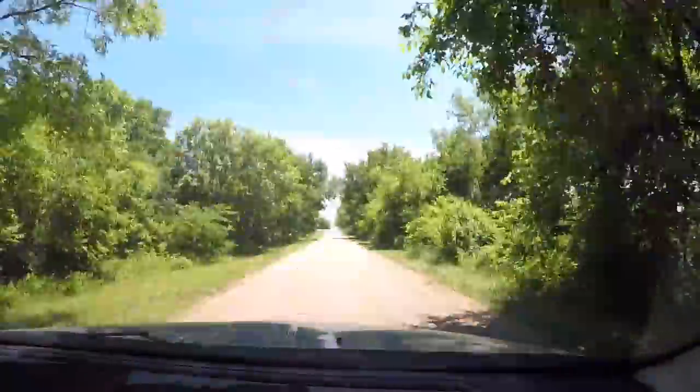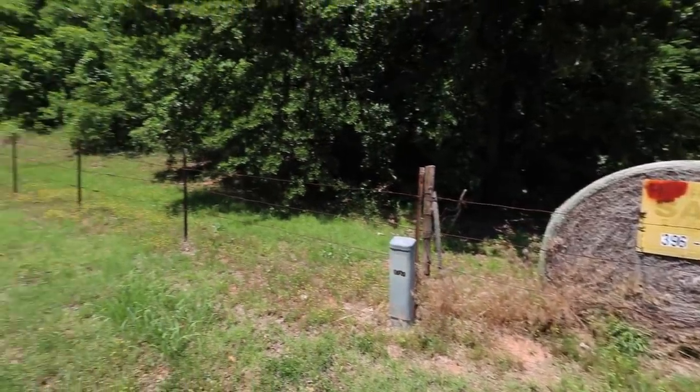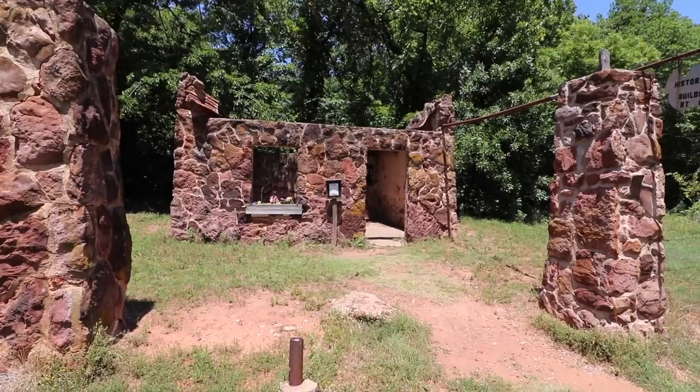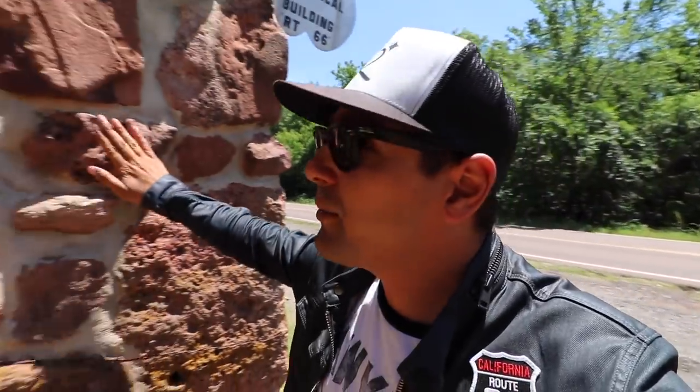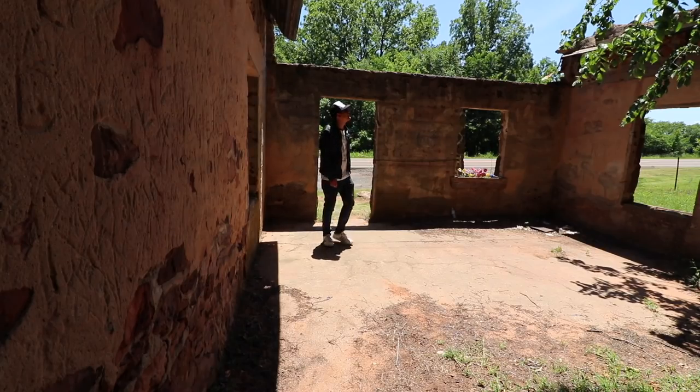Okay, just down the road, perched right on the edge of the Route 66 hay farm is something even more fantastic than the old buggy they found there. These are the ruins of an old Conoco filling station. Nobody knows exactly when this place was built, but they estimate somewhere in the 19-teens. Look at this. This is fantastic.